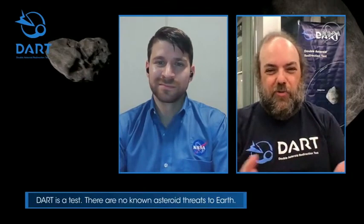Part of the confusion, or there's the potential for confusion, is that there is a grouping of asteroids that are called potentially hazardous asteroids, and they are defined by their orbits. But even though they are all called potentially hazardous asteroids, they're not actually potentially hazardous in the way that most people would use the term. So Didymos's orbit comes close to Earth, but not close enough that it is actually going to be a threat to Earth, no matter what we do to it.